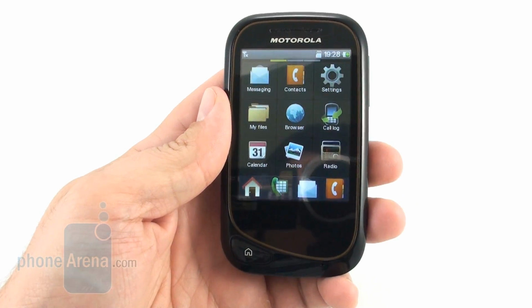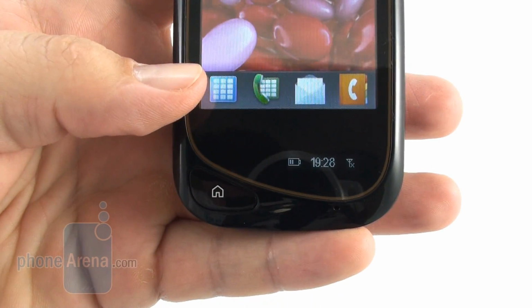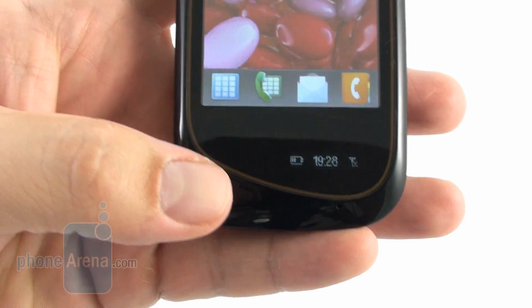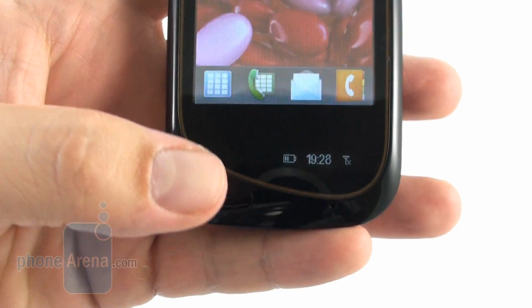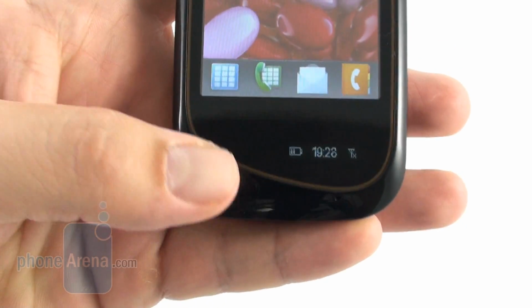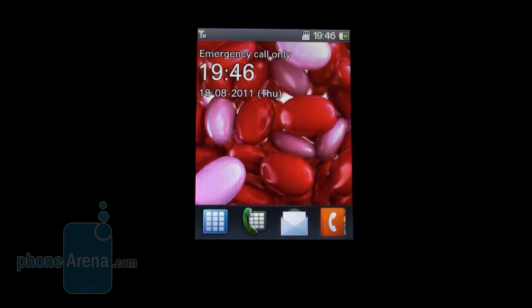The Motorola Wilder also has an extra 0.7-inch monochromatic OLED display at the bottom, which lights up when you press the home button and shows date, signal, time and notifications, as well as the title of the current file you're playing. This one could also be brighter outside. Unlocking the screen reminds us of the new HTC Sense UI.